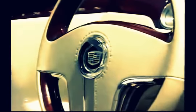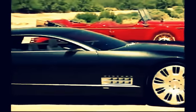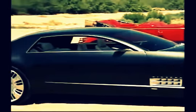When you first sit in the car, you can't help but be taken by the crystal badge in the steering wheel. How much would you pay for a piece of cut crystal like this? Try $8,000. It's just another one of the details in this car that's designed to make you believe one thing. This is a car that's just monumental in scale.